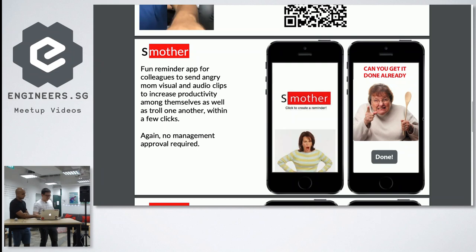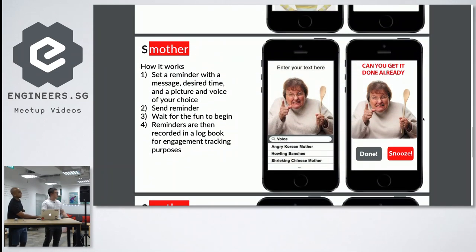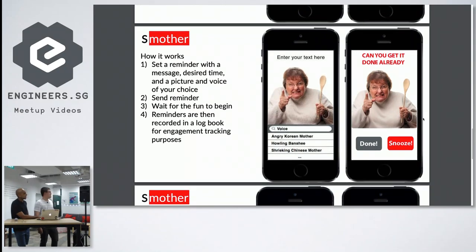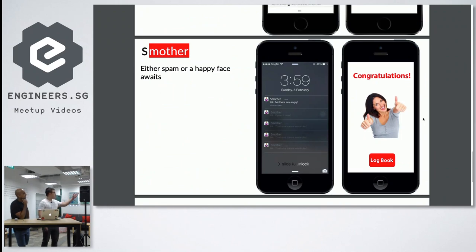How it works is, you just set a reminder, think of a task, send them, wait for the fun to begin, and after that it will be recorded into a logbook for engagement tracking. So if you don't respond, you get a lot of spam. If you respond, you get a chobu.